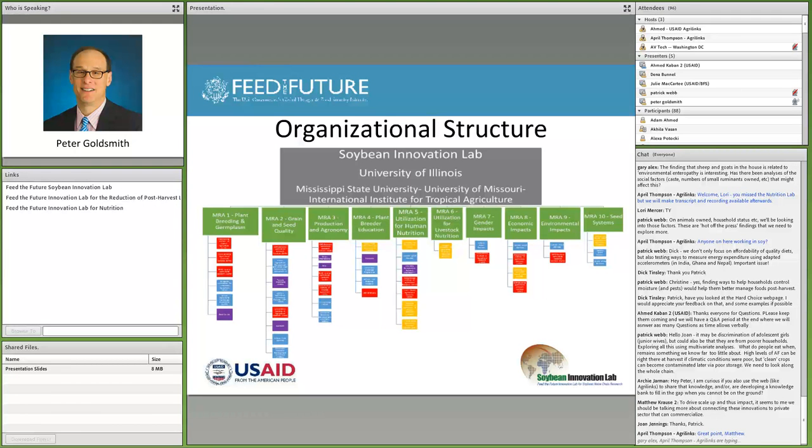We have an organizational structure. You're not meant to read these, but these different colors are a sample of the kind of partners that each of our disciplinary programs has. They only work through partnerships, lots of partnerships.